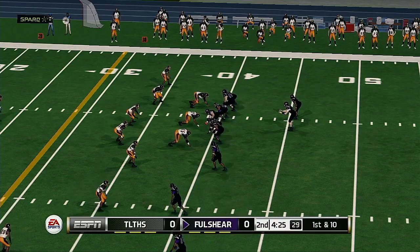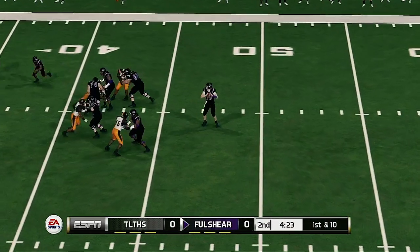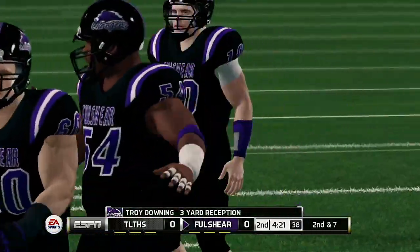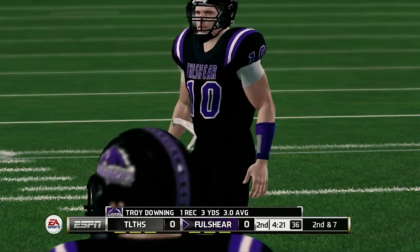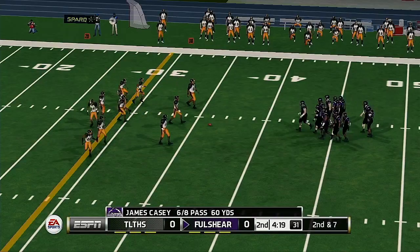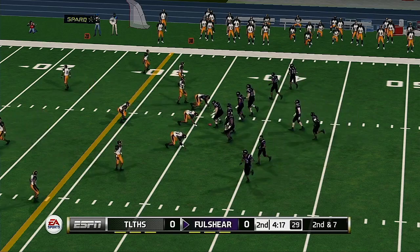Down. Pulls it in, and he's in the open field. That'll make it second and seven. It's second down, seven to go. Ball on the 36.